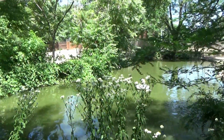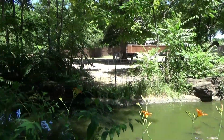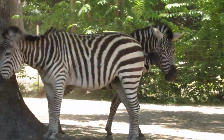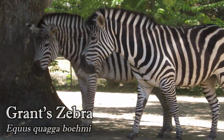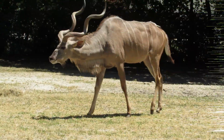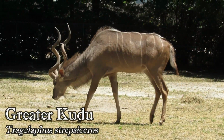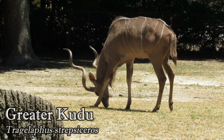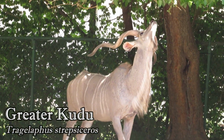We're now beginning our journey along the African River. Rotating between these two habitats are Grant zebras, the smallest subspecies and the most common zebra in zoos. And the greater kudu. This very impressive species is known to have the largest horns of any antelope, with the male's spiraled horns reaching lengths of up to 6 feet.